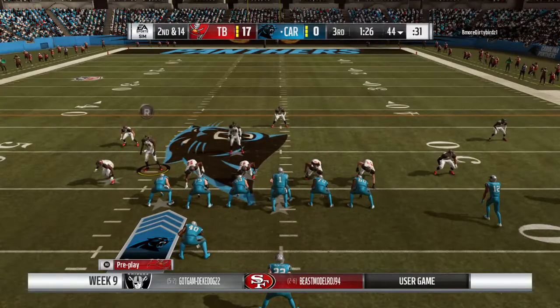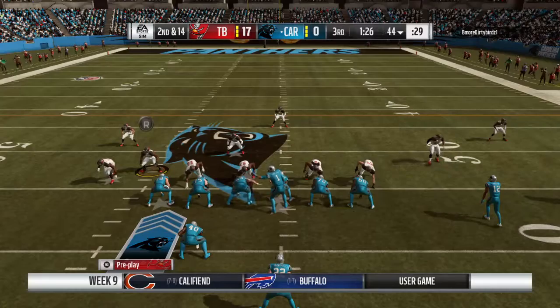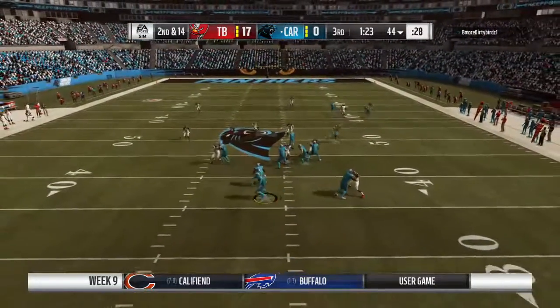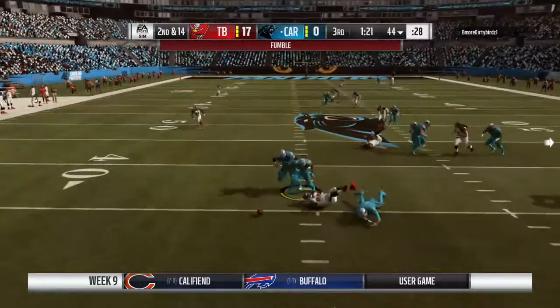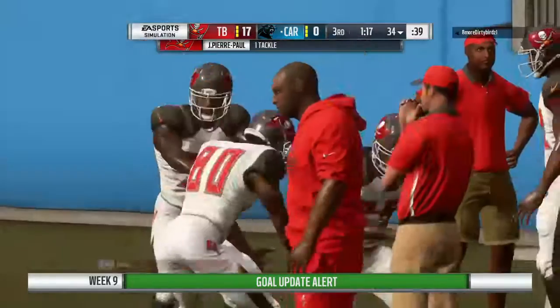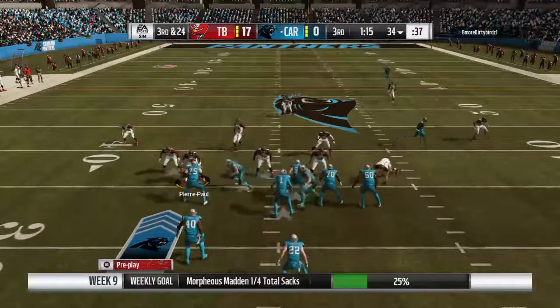Mike, 55. Check, 55. Gun. They'll try the air now with Newton. Cam fighting. He lost the football. It's out. But fortunately, a Panther was able to get on this, so Carolina keeps the ball.